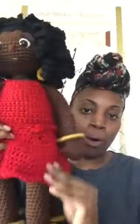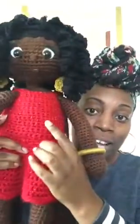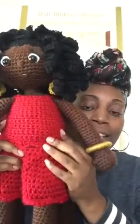So again, we used the Hobby Lobby I Love This yarn for her skin. The whole doll was made with that yarn. Then her skirt and her top were made from Caron Party yarn, so she does have a little bit of shimmer going on. This is the Caron Party, of course, in the color red.